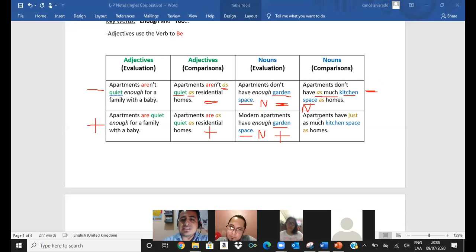Apartments have just as much kitchen space as homes. Just as much. Esa frase es como decir, tiene casi lo mismo de espacio. Apartments have just as much kitchen space as homes. So here, estoy diciendo algo positivo. Estoy promoviendo los apartamentos, como si los quiero vender. Very good.